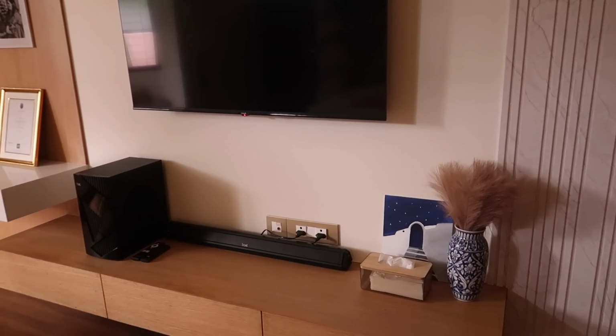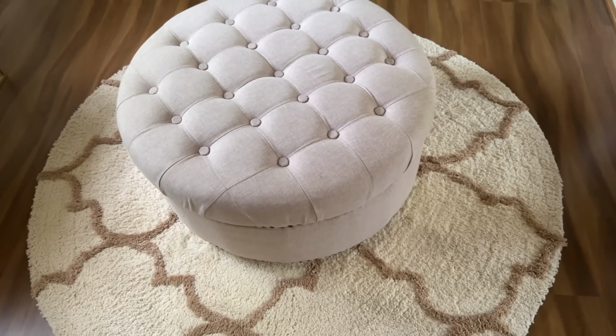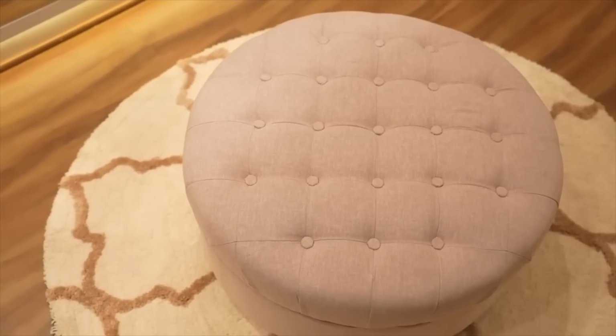For example, if you have a wooden TV unit, you can have a wooden tissue box. Have a consistent color scheme, and whenever you go shopping, keep that in mind. Rugs. Oh my god, rugs are so important. If you're not buying a rug, you are missing out. Any luxurious space will have a rug. Either go with a huge rug or get smaller rugs, but do get rugs.